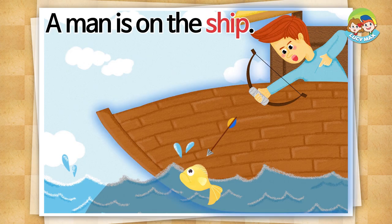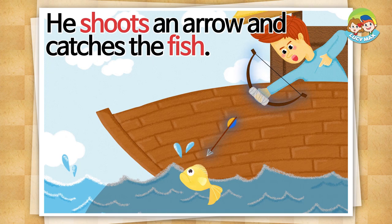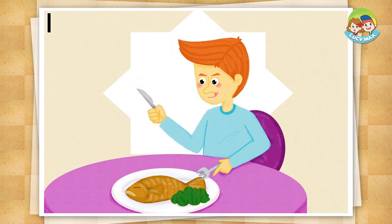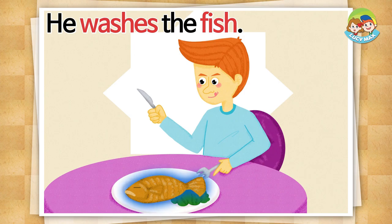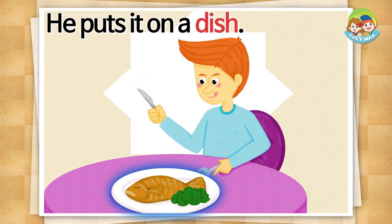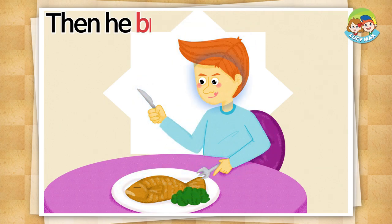A man is on the ship. He sees a fish in the shadow of the ship. He shoots an arrow and catches the fish. He takes the fish to a shop. He washes the fish. He cooks it. He puts it on a dish. He eats the fish. Then he brushes his teeth.